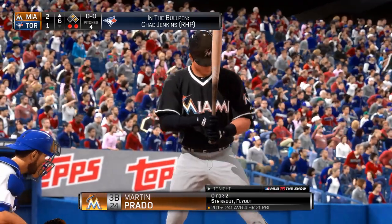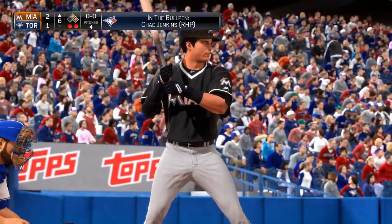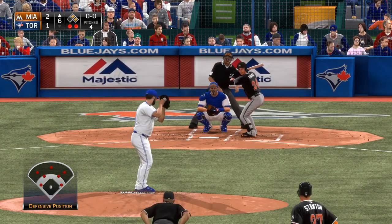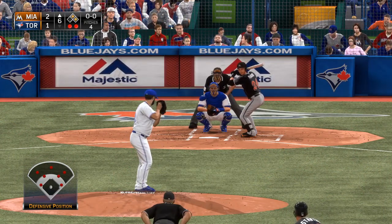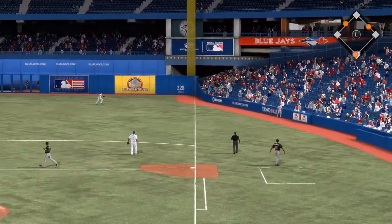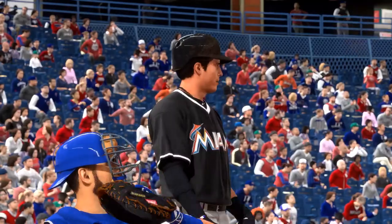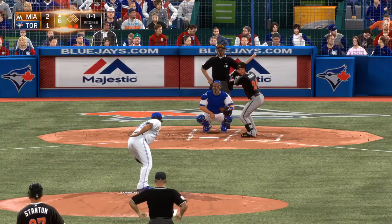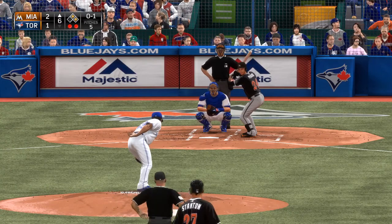Martin Prado will step in now and see what he can do with 2 on and 2 out here in the 6th. Yeah, we see a lefty and a right-hander start to loosen up in the bullpen. Now the first pitch. This is hit down the right field line, but it's going to get out of play for strike 1. Low scoring game thus far, 2-1 here in the 6th.